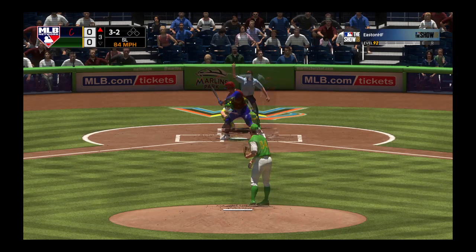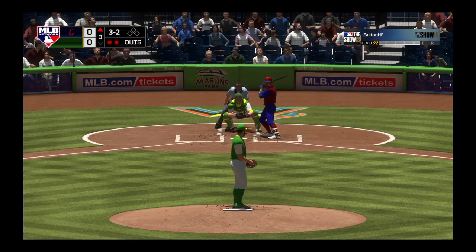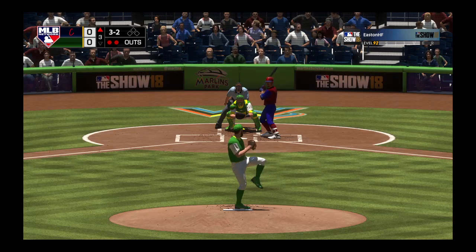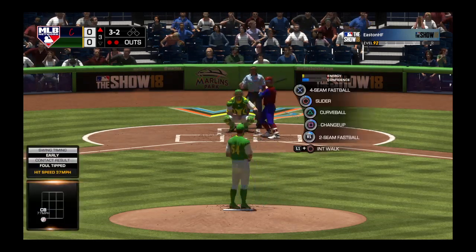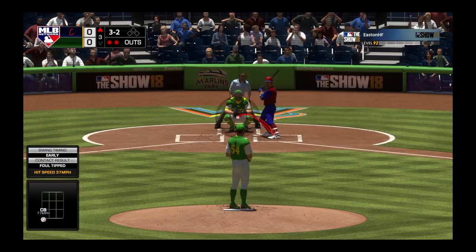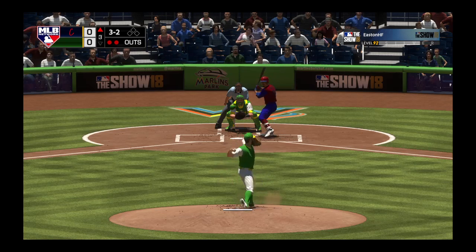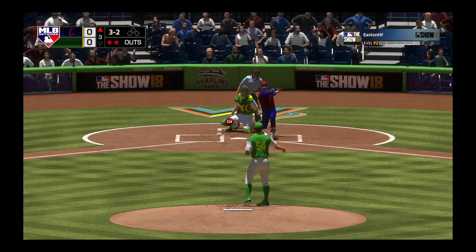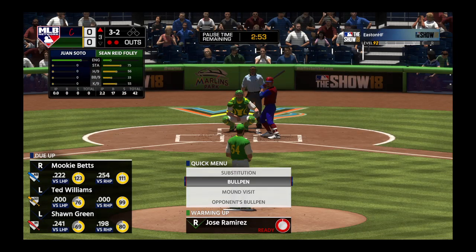Oh, and a half swing there on a pitch out of the zone. Indeed, it's strike two. I know you're standing on the mound. You got two quick outs right here. But you have to respect the fact that this lineup can hit you and hit you in a hurry. Number two hole batter up at the plate. He has a chance to get on and get the big boys up.